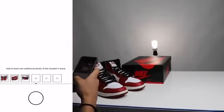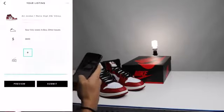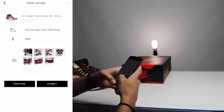Make sure that there's solid lighting and you can actually see the sneaker and the details of the shoe, because a lot of people have bad lighting and you can't see it, it's really blurry. So you want to make sure that you can take the best quality photo that you can with your phone to make sure that it looks good.